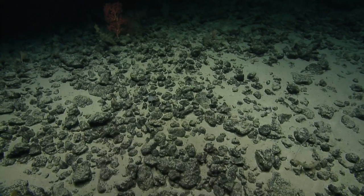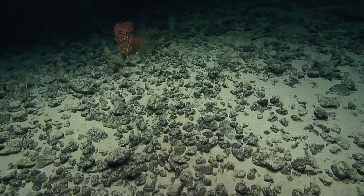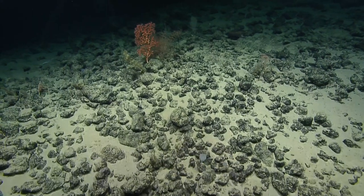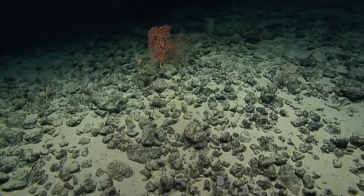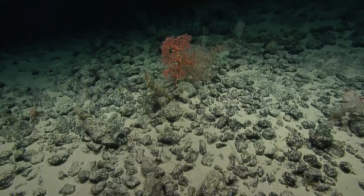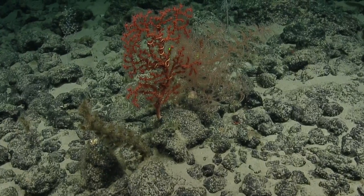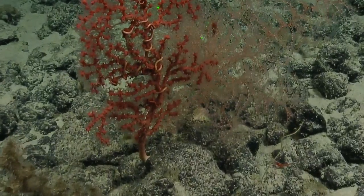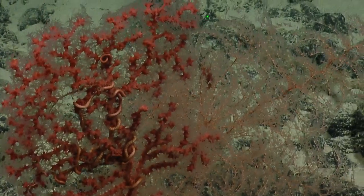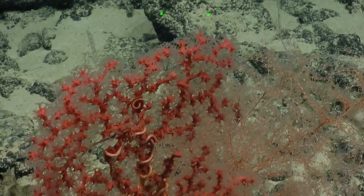Can we take a look at this Paragorgia? Always got time for a Paragorgia. So that is a bubblegum coral. Zoom in, please. They call it bubblegum coral because at the ends of the branches, as we zoom in, you'll see that they're like these little balls of polyps all clustered together. Kind of look like bubblegum. And it's also kind of the color of bubblegum.